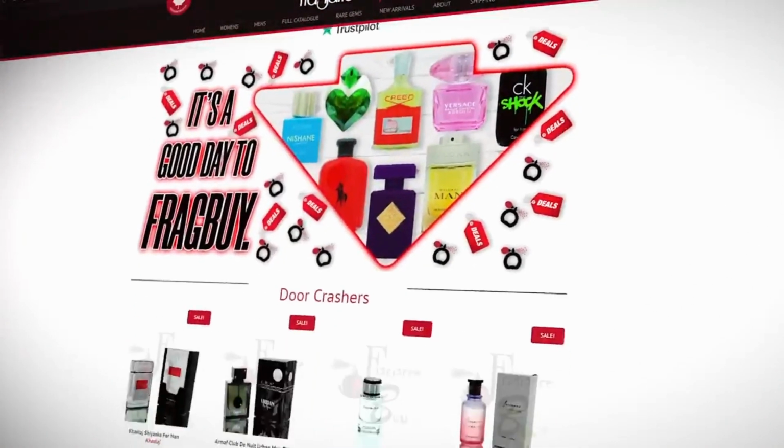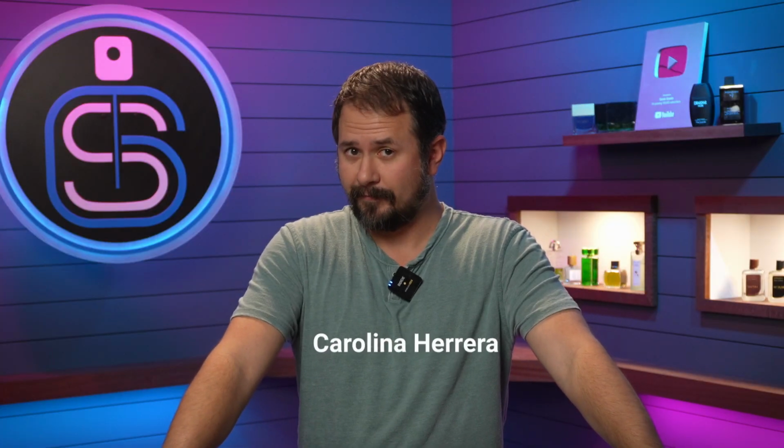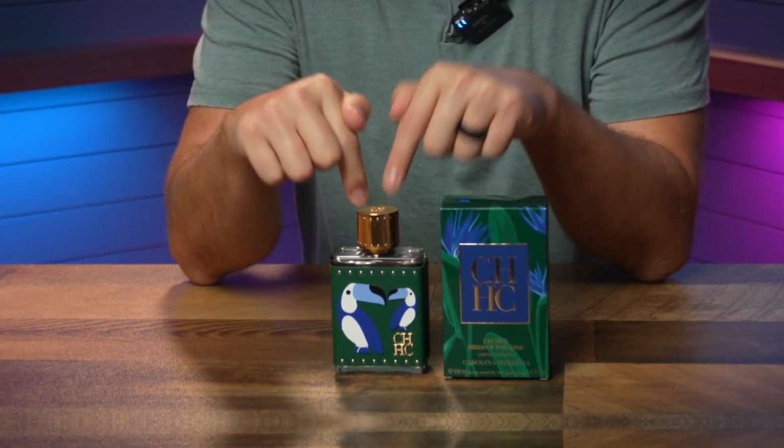This one retails for $120 if you buy it from a store like Dillard's, or you can save yourself some money by buying directly from Carolina Herrera. If you do that, it's $117. That's right, cut out the middleman, save $3. Genius. Let's kick things off as we always do by taking a closer look at the presentation, and then we'll get into the scent itself.